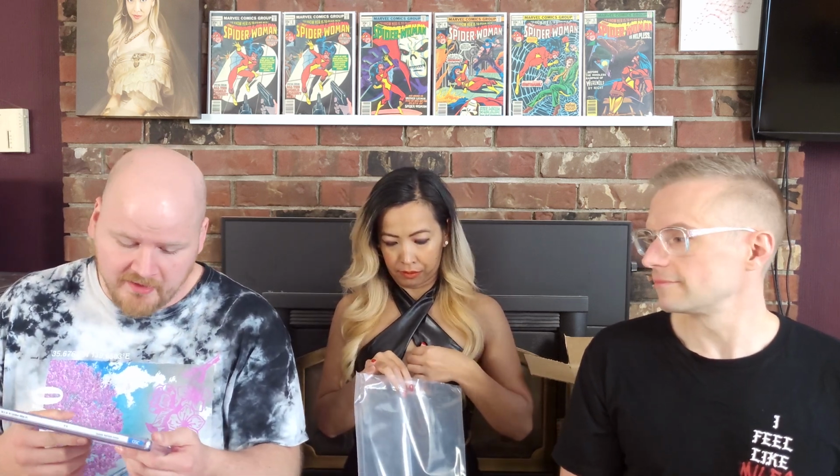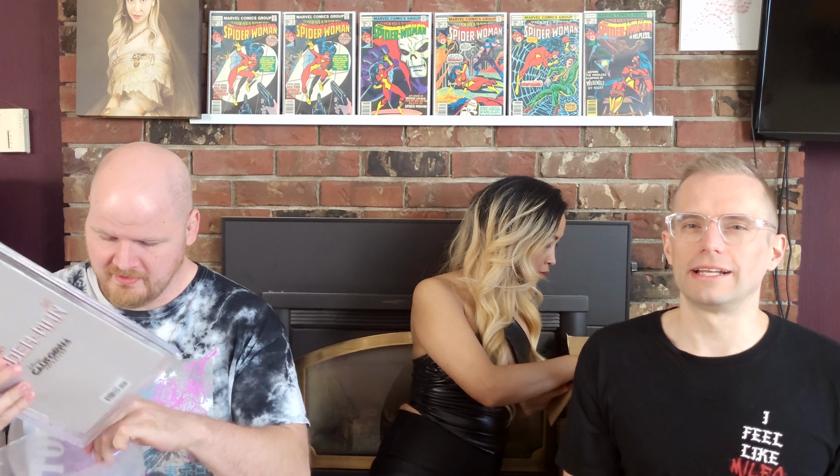If it comes unbagged and unboarded and it's thrown in with a bunch of other books, it's going to get damaged. So this probably would have got a much lower grade. I'm impressed. Oh, thank you. So I would say that's a win. What about a 9.8? Well, you can only work with its white pages though. I would hope it's white pages. A brand new book has white pages.